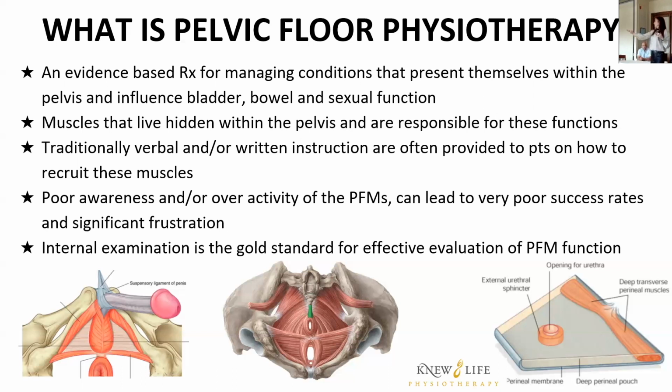And so just giving somebody the Kegel exercise on a written document isn't necessarily going to be the most appropriate intervention. So we have to assess those muscles internally, and that's the gold standard. However, I can appreciate that not everybody is comfortable with an internal exam, so there are ways in clinic that we can assess the pelvic floor muscles externally. But it does often require hands-on approaches to really effectively assess the state of that pelvic floor.